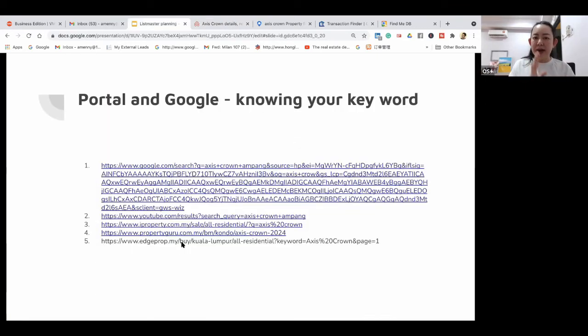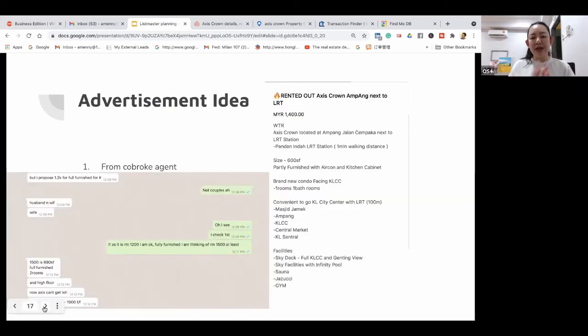If you see that their property is actually a lot of people advertise, the strategy that you need to play is your price, your condition of the property, and also your title. How can you attract people to call you? Advertisement idea is important. Okay, so this is how I close my property between a few days.